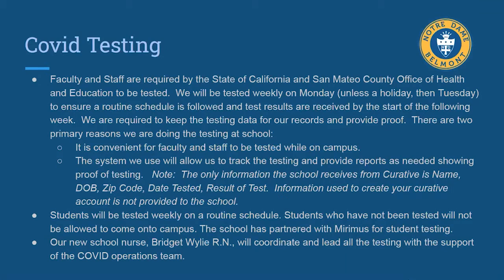There's two primary reasons we're doing this testing at school. First of all, when faculty and staff are on campus, it's very convenient to just go on downstairs, see our school nurse and grab your swab, do your test. Better than driving somewhere else to have to do a test. And then the system that we're using allows us to track the testing and provide reports as needed showing proof of testing.